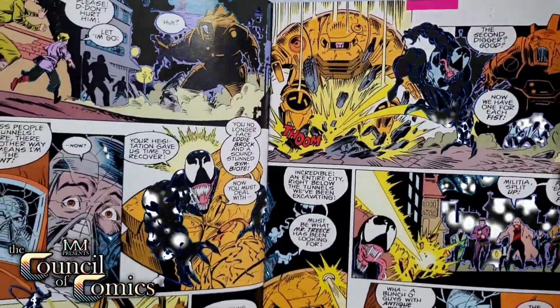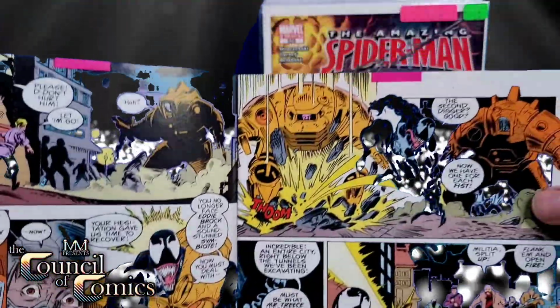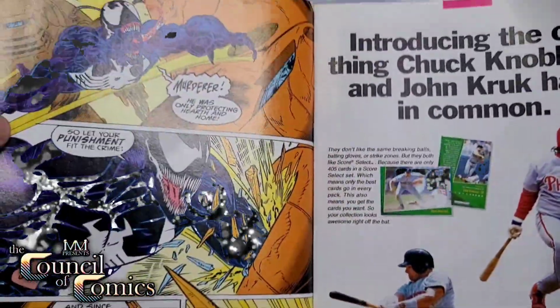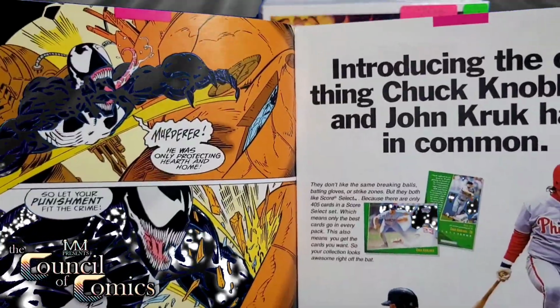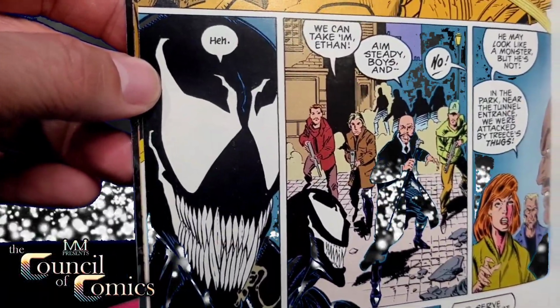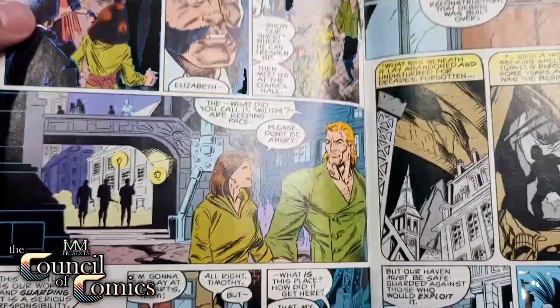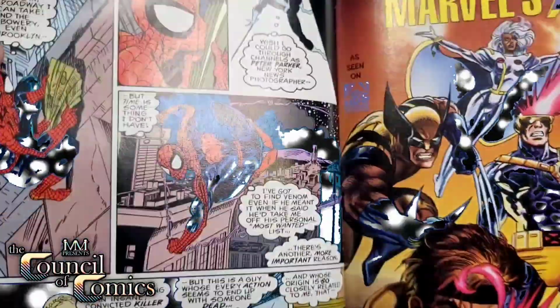There's that. Oh, that's a good paper, huh? Little Bagley art. Look at that Bagley art. That's pretty dope. Reminiscent of Amazing Spider-Man days. Okay. Bagley does a great Venom. It's very in the form of McFarlane. I like how he does Venom. Boom. Let's see if we can find that first appearance.